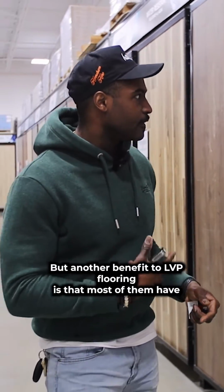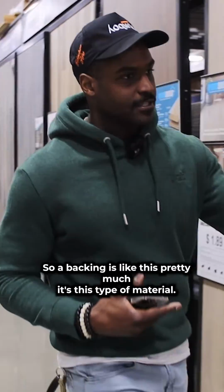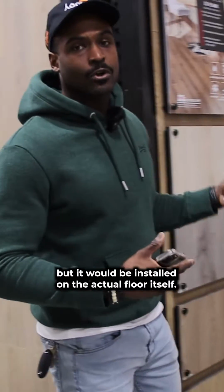But another benefit to LVP flooring is that most of them have what's called a backing on it. So a backing is like this pretty much. It's this type of material. It's like a rubber foam material, but it'll be installed on the actual floor itself.